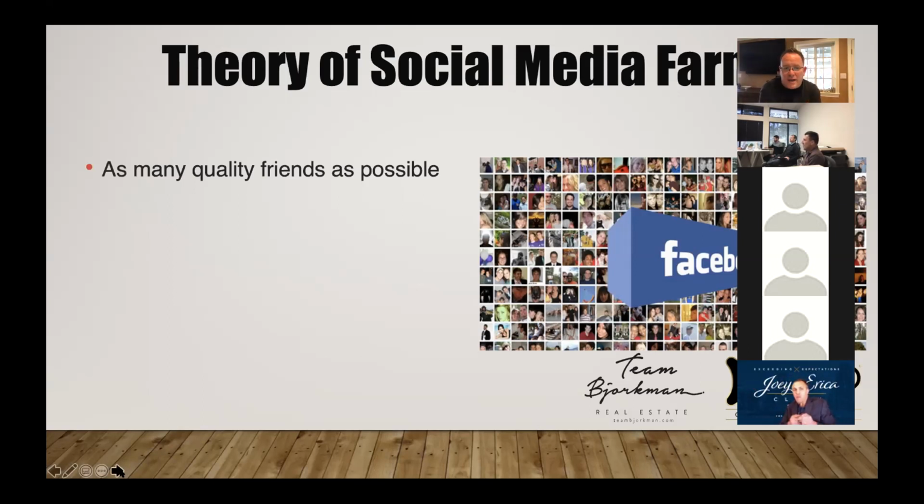So tip 1, get as many quality friends as possible. Now, when I talk about quality friends, these are people that can afford to buy, sell, rent, or invest, or refer to you. I'll say that again. This is very important. Buy, sell, rent, invest, or refer to you.